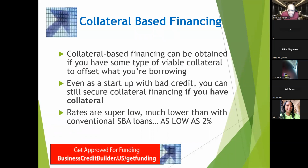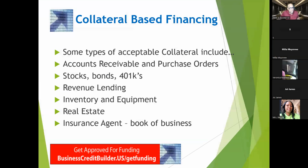Okay, collateral-based financing. Collateral-based financing can be obtained if you have some type of viable collateral to offset what you are borrowing, okay? Even as a startup with bad credit, you can still secure collateral financing if you have collateral, okay? Rates are super low, much lower than with conventional SBA loans, okay? Types of acceptable collateral include accounts receivable. Accounts receivable is what Jay was doing, the guy that I told you about the free money, right? He was a freight company and he was batching his invoices, right? So if you're a company that can batch and sell your invoices, this is what they do.